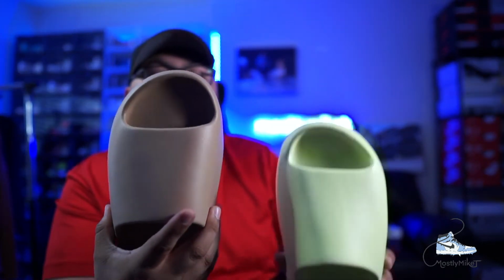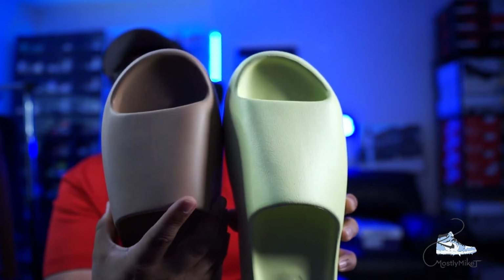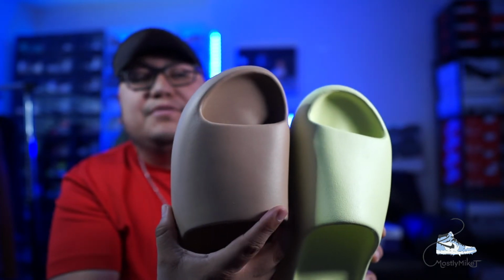And this one, I will say, it's actually a little bit wider. These are both size 11, so these are basically the exact same size. As you can see on the toe, the Yeezy kind of looks a little bit more narrow, and this one's a little bit wider.